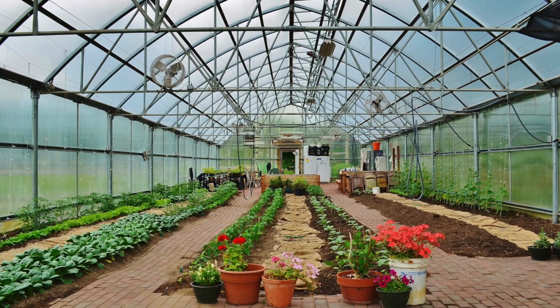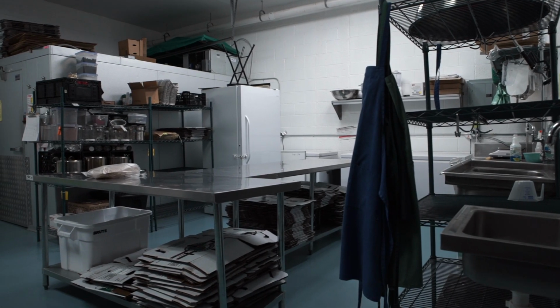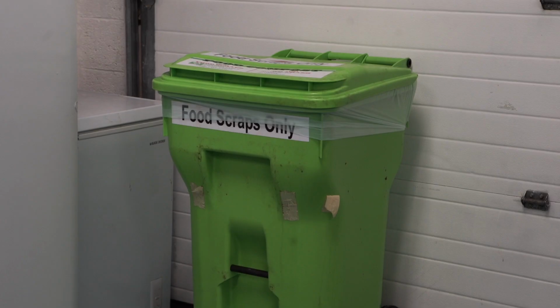We started participating with Scraps to Soil about 1 year ago. We've been doing composting for a very long time down at our Hunter Park greenhouse. We have a big composting apparatus behind the greenhouse, but this was new, to do this inside in the kitchen and for all of our programs.